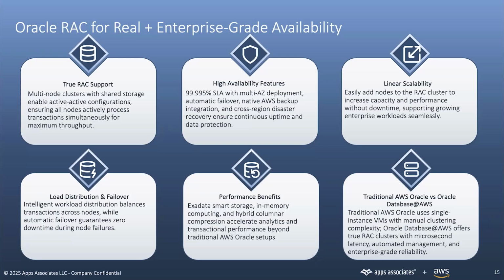So we get better load distribution and failover, right? We can combine RAC with non-RAC, the silver and the gold patterns that Amit just walked us through. We can combine those. Get better performance benefits because of hybrid columnar compression, right? Capabilities. This is an engineered service specifically designed for the Oracle database, now running in AWS.